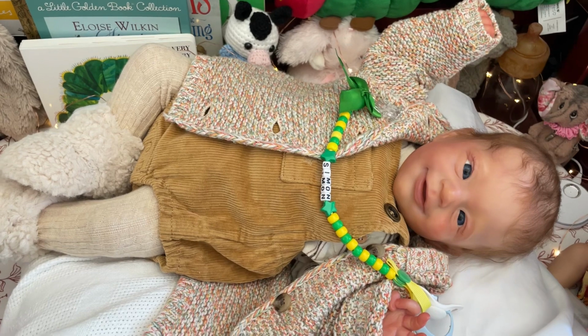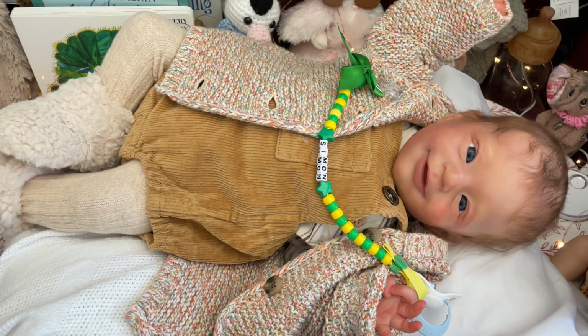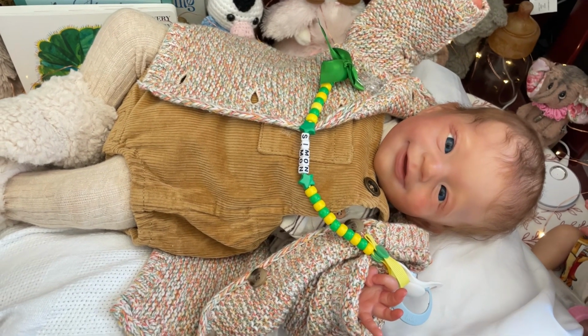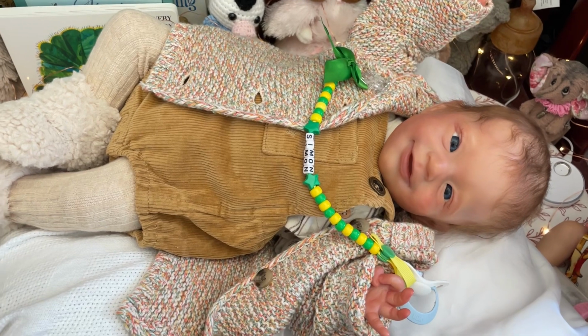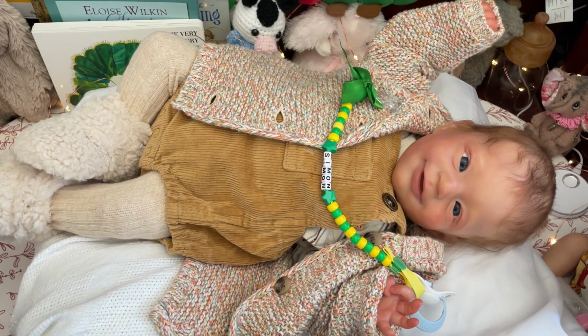It is adorable. And of course, Simon is the Sunny Sculpt by Joanna Kazmierczak. And I'm not familiar with who the artist is. He was a pre-loved baby. So he looks so cute.